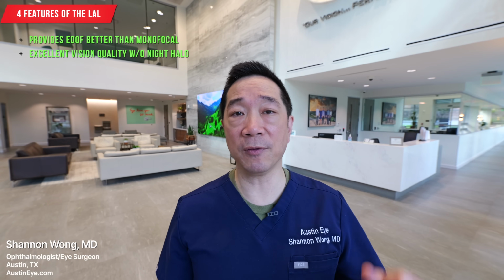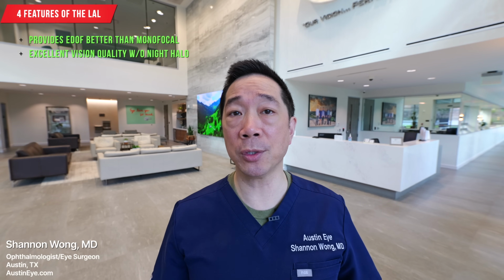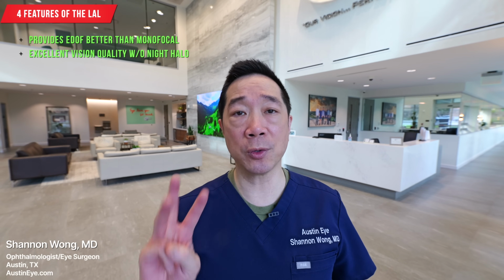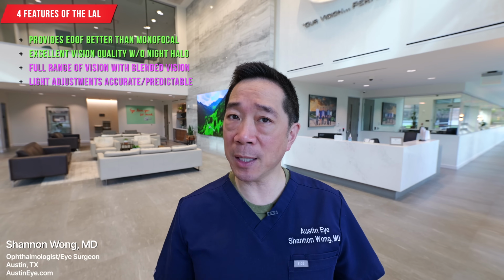So with the understanding of these 4 features of the light adjustable lens, we selected the patients who we felt would be the best candidates to receive the LAL in our practice. Most of the patients who have received the LAL in our practice have been very happy. Of the 4 features of the LAL, we found that the first 2 features have been very consistent and very true and accurate. Features 3 and 4 have sometimes been accurate and sometimes not.